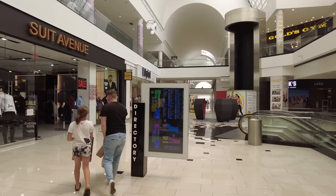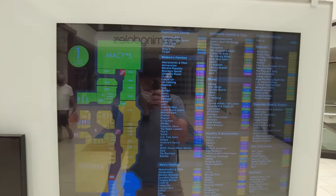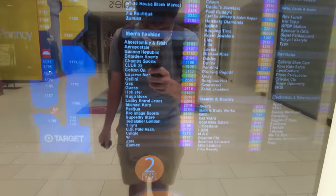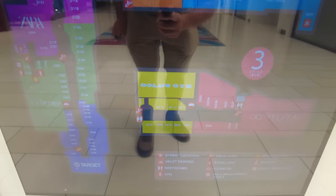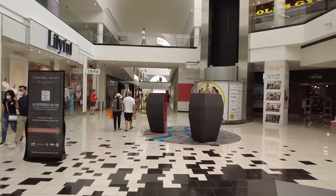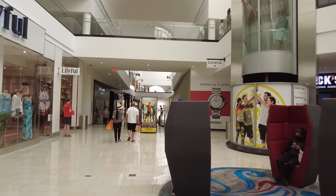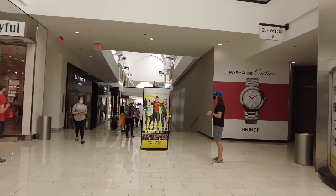Here's a directory of what stores are available here. Sorry about the glare, but you can blame the sunlight for that. Also, the display isn't really a good resolution. I tried to look for stores there and some of the numbers were a little bit blurry.